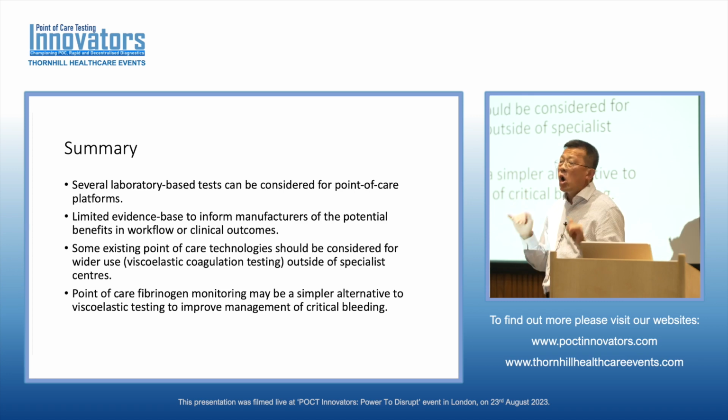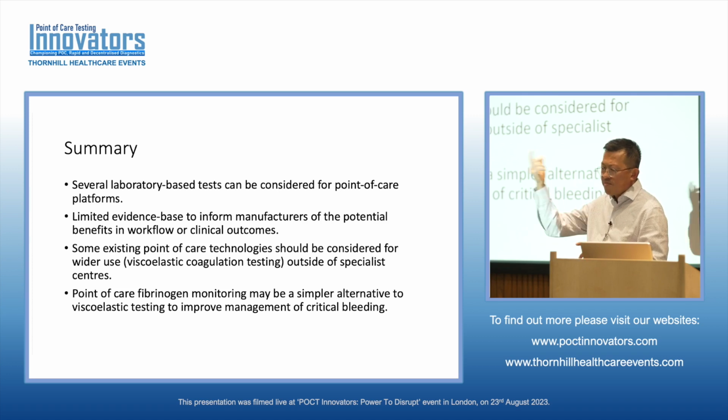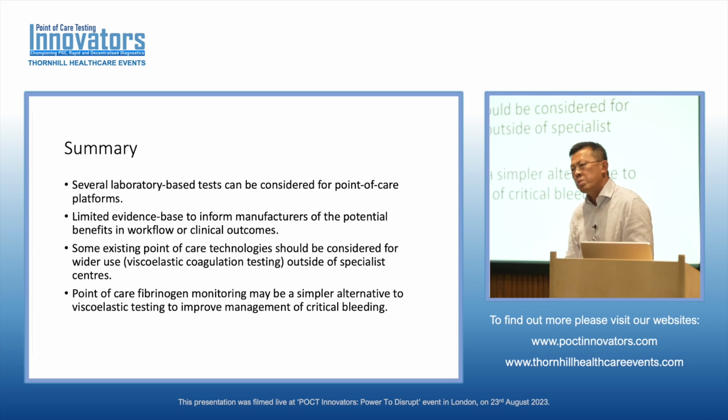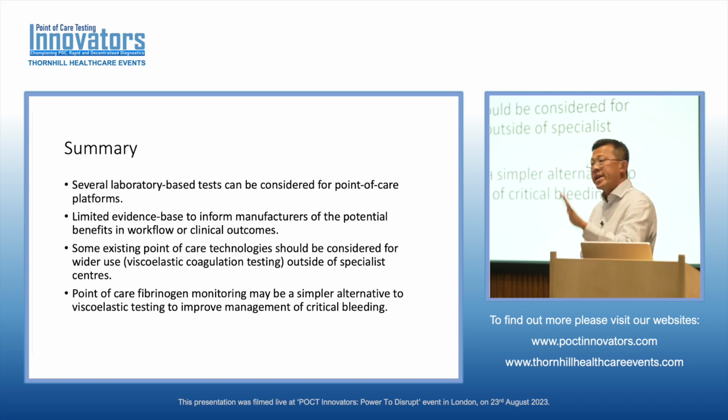If it was me, every hospital in this country that supplies blood products should have a viscoelastic testing device. That's my personal view. In fact, I was at a meeting in intensive care many years ago, about 10 or 15 years ago, and this intensivist from Swansea asked me, Robert, outside a cardiac surgery center, do you think that every hospital should have a ROTEM device? I said no, I think it should be only in specialist centers. I'm completely wrong about that. I wish I hadn't said that now. He's absolutely right. Every hospital that provides blood products should have a viscoelastic testing device.